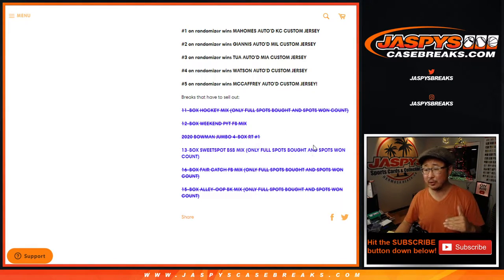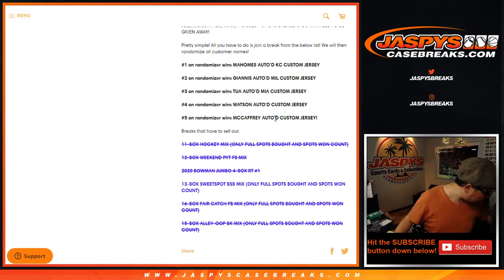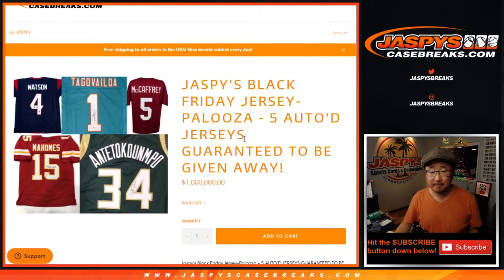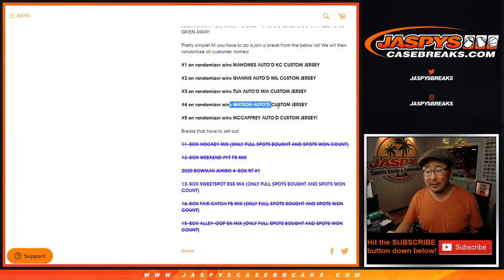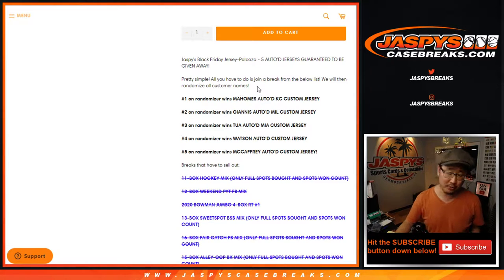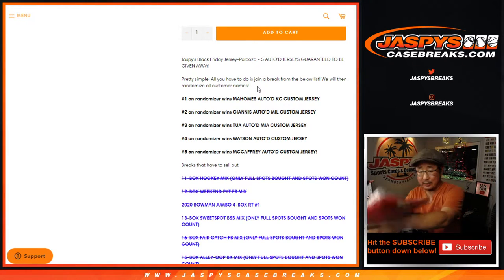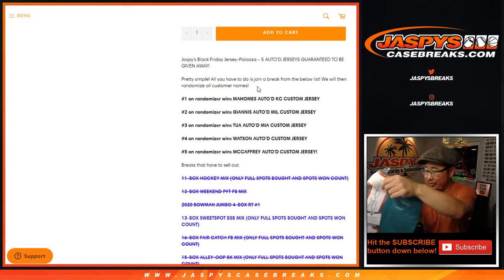Just add the names in those breaks, put them all in one big list, and the top five gets autographed jerseys. Oh, there's a McCaffrey jersey I got to dig up somewhere. I don't have that near me, but there's a Christian McCaffrey autographed jersey, looks like in his Stanford colors. Then we've got number four on the randomizer, we'll get the Deshaun Watson jersey. There is the Tua jersey, Giannis jersey, and a Mahomes jersey. I've got the Mahomes right here. There it is. That's pretty nice. I think the only one I don't have next to me is the Christian McCaffrey, but I assure you that we do have it.